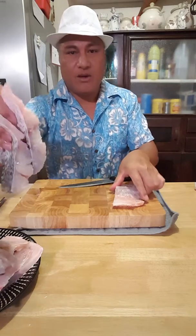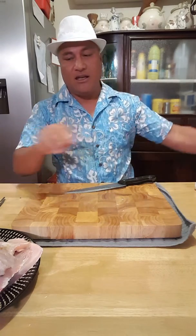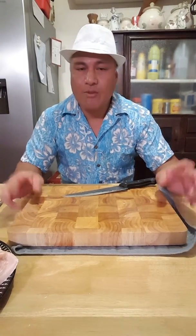It's all cut in 3 pieces now, and it's done. Our fish is done. There was no drama. Easy to do, when you're cooking your family a dinner and try to make it beautiful and everything. So now I'm gonna get a potato.